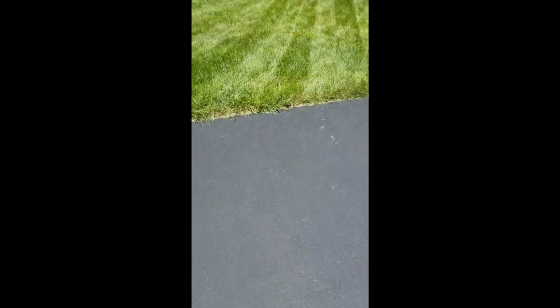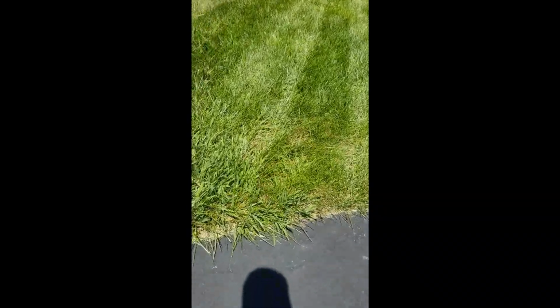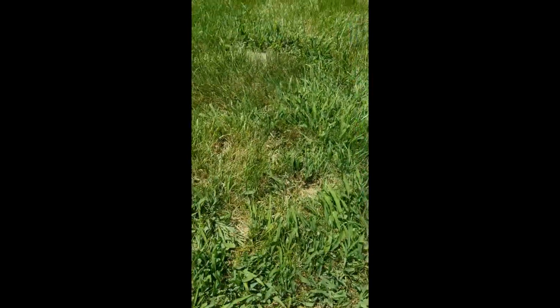Take a look over here on this side. Yeah, it's been a week. This should actually be turning white and then brown, and I've got a lot of nothing. Well, that's through here all along my driveway. Big section up through here. I'm gonna have to give this another dose.